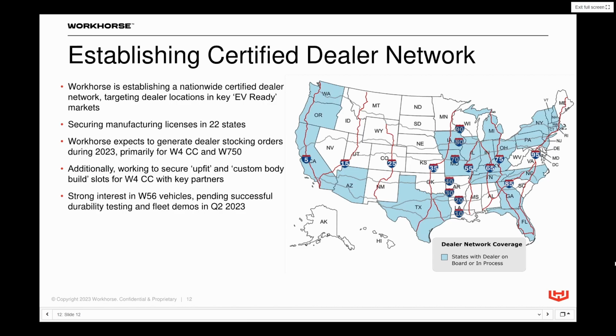Several states require us to have manufacturing licenses in order to sell vehicles, and each state's application process is different, and some are quite cumbersome. As of today, we now have 13 of the 22 manufacturing licenses required to sell vehicles in our targeted states.